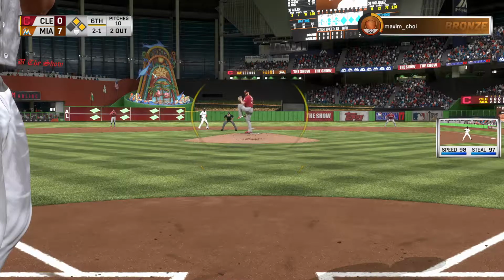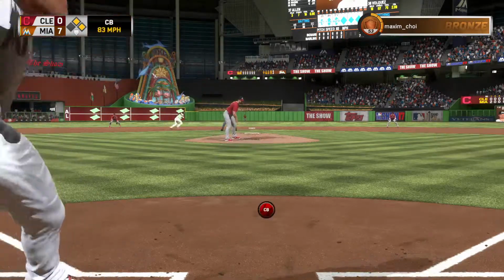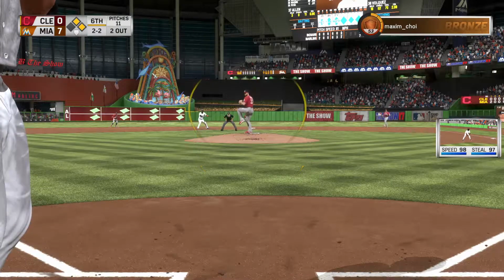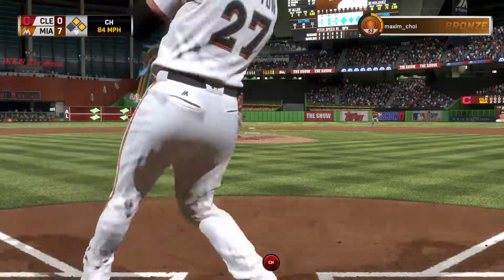Well, I know the last thing he wants to do is load the bases right here, so the pressure is on right now to get back in the strike zone. And a big strikeout there as they'll leave a couple of runners.